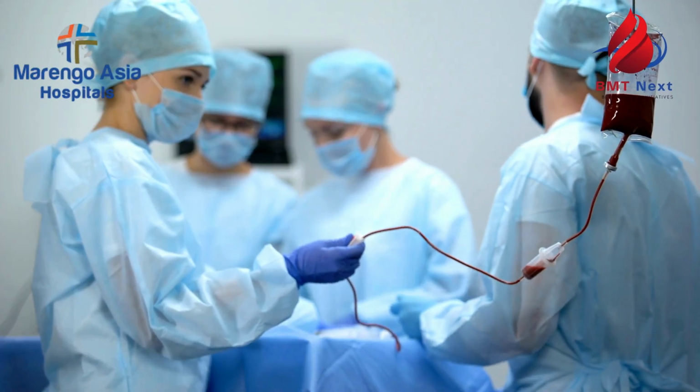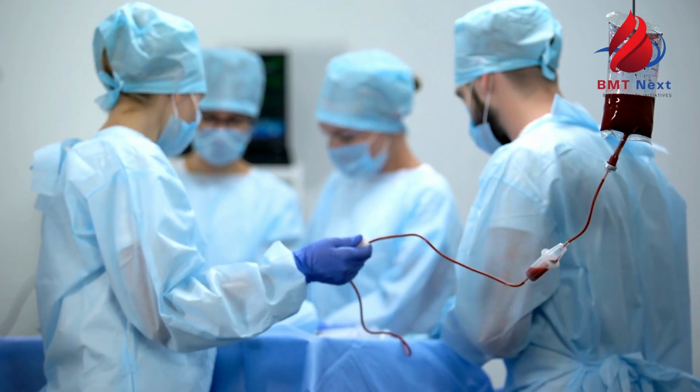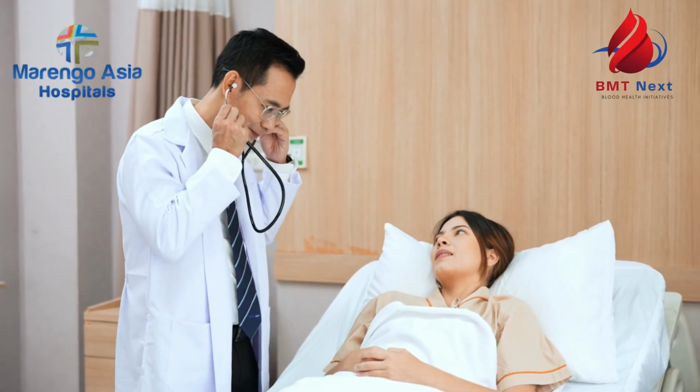There are predictors of outcome that decide who will have better outcomes as compared to who will not. One of the very important factors is the number of blood transfusions that a particular patient receives before undergoing a bone marrow transplant. If the person has received less than 20 blood transfusions before the transplant, their outcomes are superior as compared to those who have received many more blood transfusions. So the earlier the transplant is done for a patient with aplastic anemia, the better the outcomes.